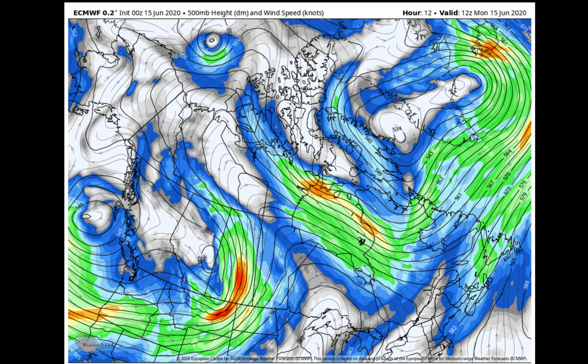Now, this pattern, where are we headed as we head deeper into the week? This is the problem trough right here. You can see the broader trough, but within that you've got these short waves, and that is what is causing the periodic redevelopment of the environment for being conducive for severe storms, kind of the reloading of that environment.